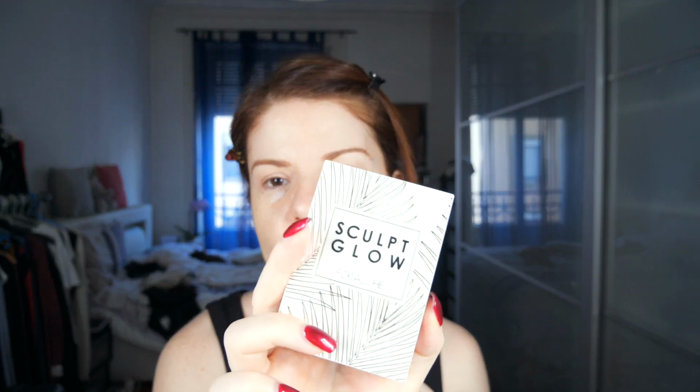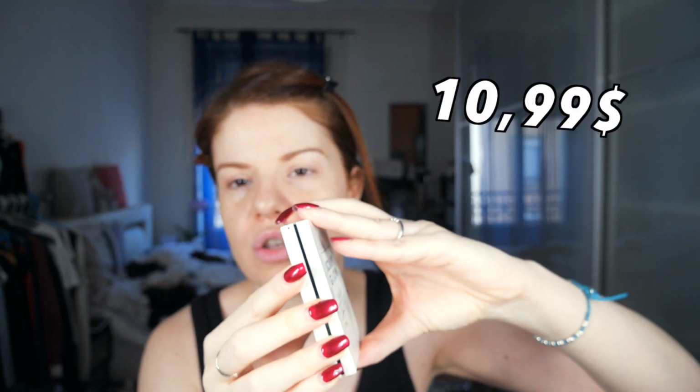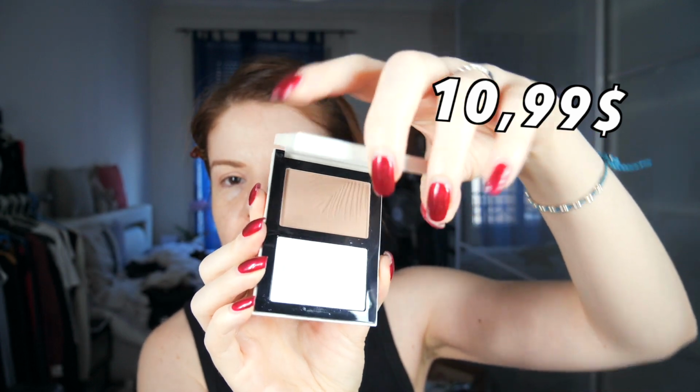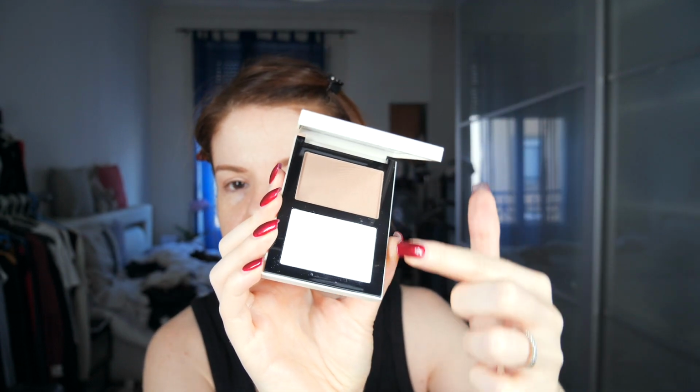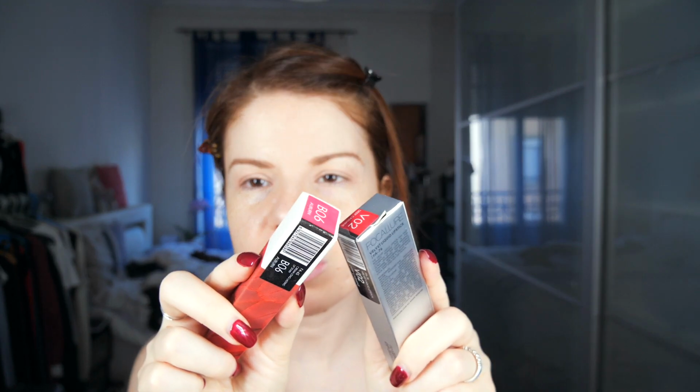I also picked this Cult and Glow. I was like impressed, like I was curious, you know. This is really cute. It's powder too. Here is the contouring and here is the highlighting. Let's try it. And I also picked 2 lipsticks. Both of them are really hot colors. I don't know if I will wear it today. I don't know, I will see. This is a velvet lipstick and this is a cream long-lasting lipstick.